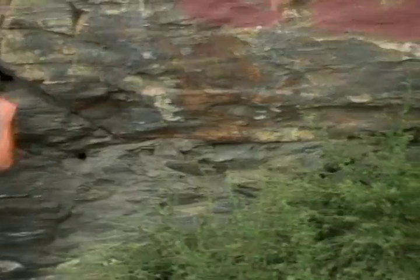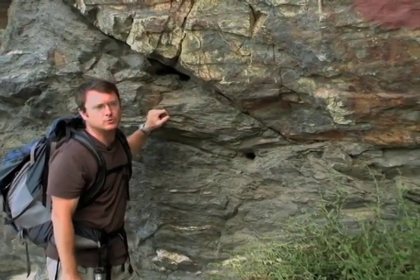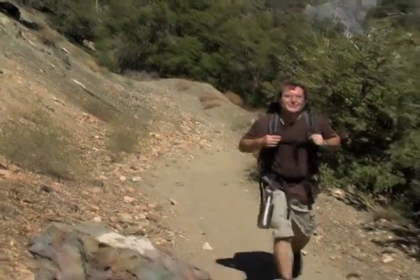All right, so if you take a look over here, you'll see what appear to be drill holes in the rock. And a little bit later on our hike, I'll show you something pretty cool that's related to them. Come on. Almost there.